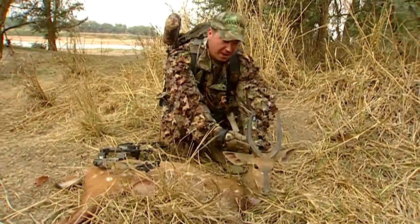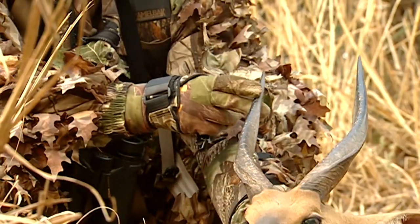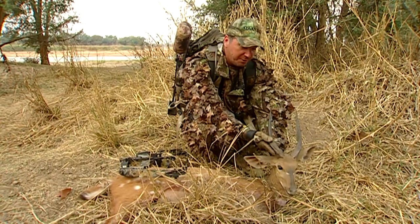We've seen some bigger ones. They were out of bow range. One thing about bow hunting, they gotta be close. I like that 35 yards or closer. This one was 22 yards. He didn't go 30 yards from the tree.